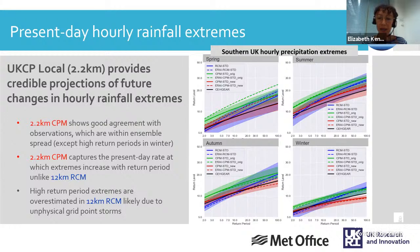The black line is the CEH-GEAR observational data set. And then the red is the new CPM projections, the new 2.2 kilometre projections. And you can see for almost all seasons, the observations lie within the spread of models from the local ensemble. So that's the red plume there. And that is really important. In particular, it's able to capture the rate at which extremes increase with return periods.